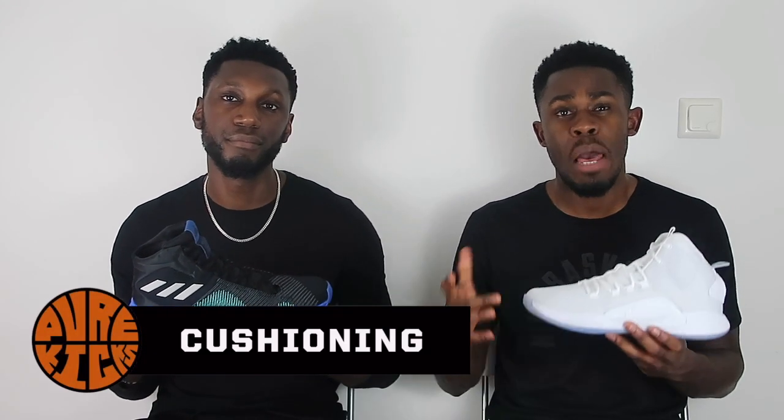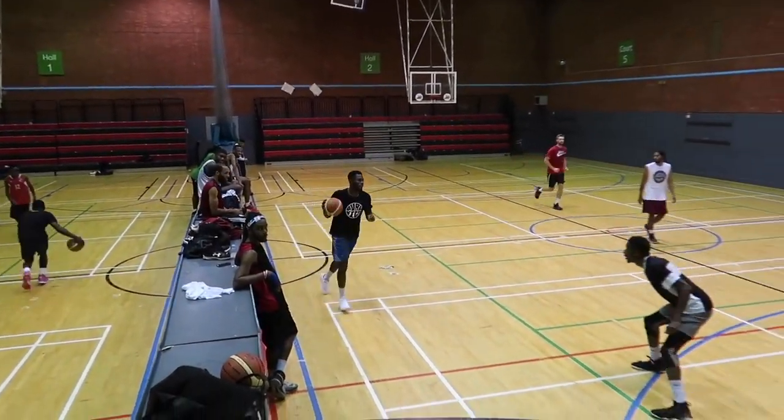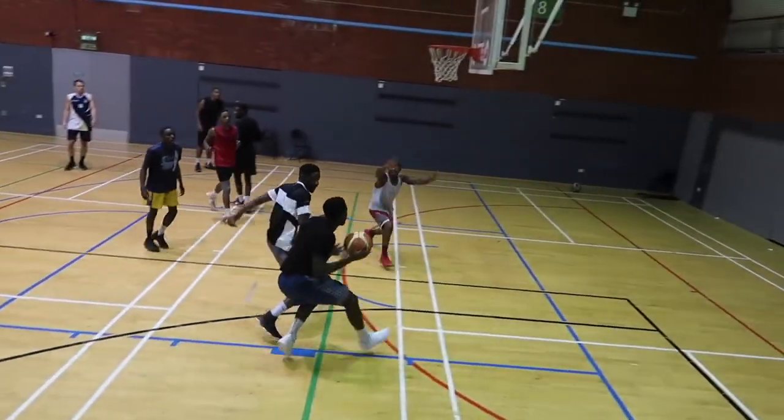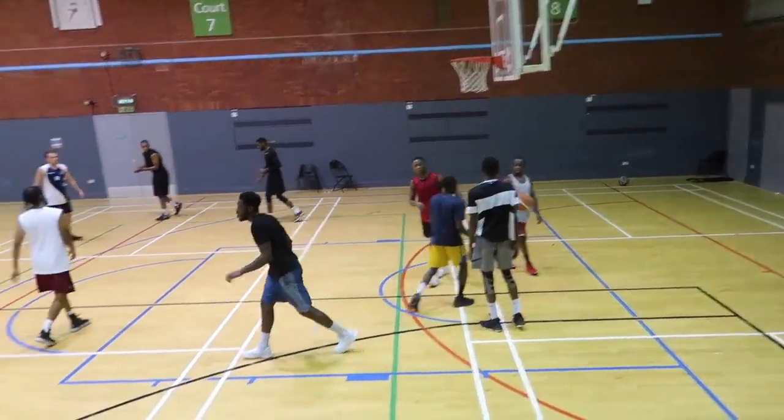Next up, the cushioning in both shoes. Over here in the Hyperdunk X, we have one of my favorite cushioning setups: forefoot and heel Zoom. I liked it a lot. It gave me what I want from Nike. The Zoom was amazing, great response, very comfortable, great court feel.